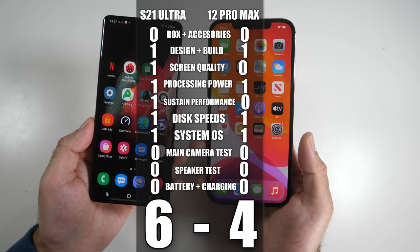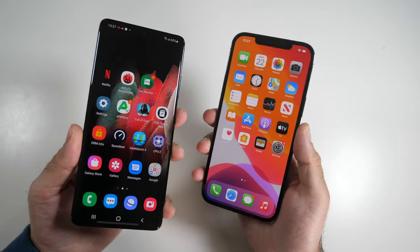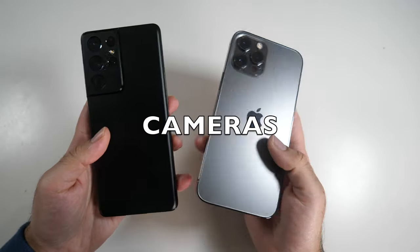So that brings our score to 6-4. So Samsung is still taking the lead, but now this is the one I have been waiting for. We are coming to the cameras.